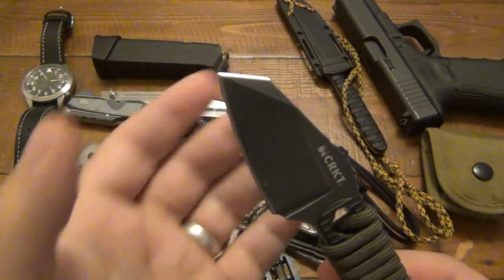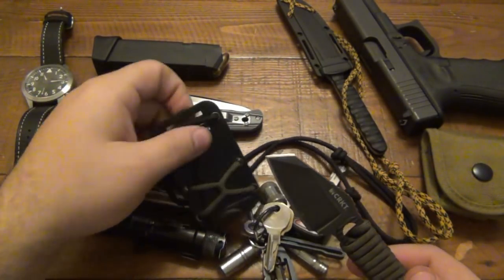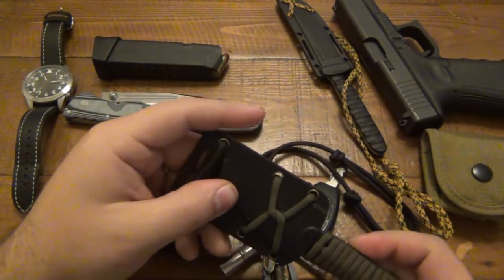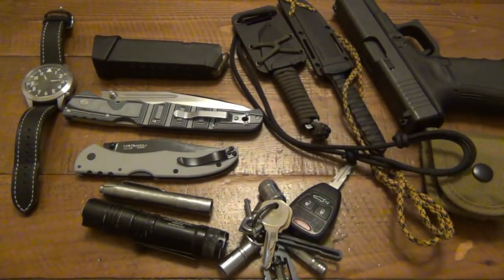So all these little details of double edge or stiletto or blade length limits and all that kind of stuff, on paper, it all matters. In the real world, most of the time, no one cares. But it's still good to practice legal activities.